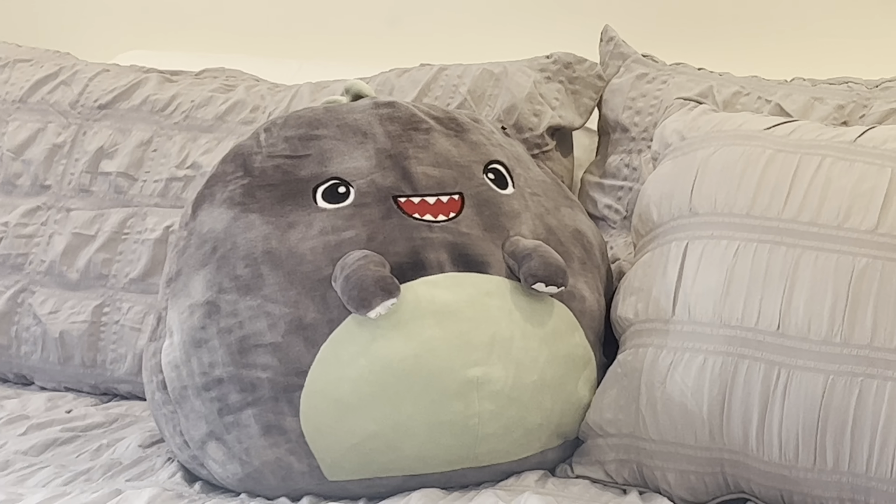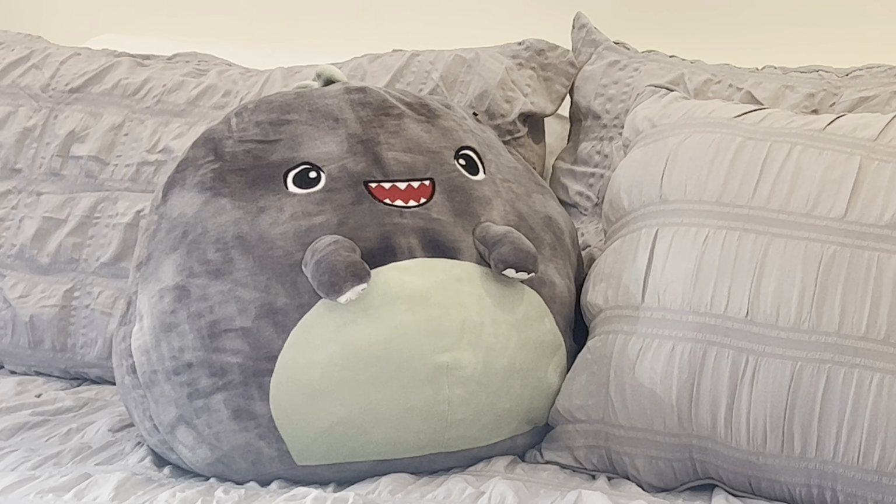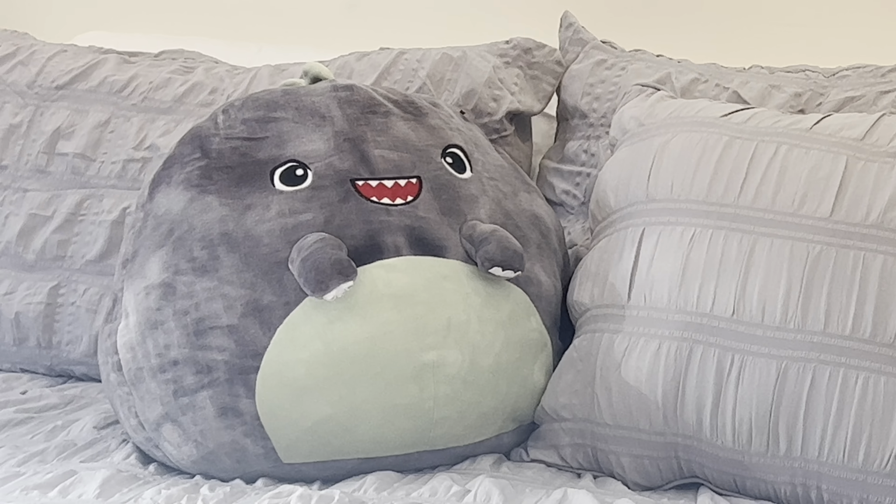And that's Chewy. My son Noah gave that to me for my birthday 3 years ago.